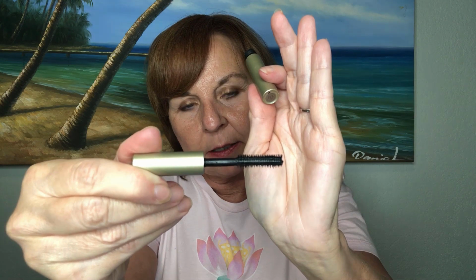Then for my lashes, I have my Ilia Limitless Lash Mascara. And this was also in that little kit from Sephora. And I just love this mascara. It's almost empty. I probably have a few more uses left in it, but I've used it a lot and I love it. It's got just a really unique brush. I don't know if you'll be able to see it or not, but on one side it has a little comb that you can put through to separate and define and lengthen your lashes. Then on the other side, it has more of a traditional bristle brush, to add some volume to your lashes.